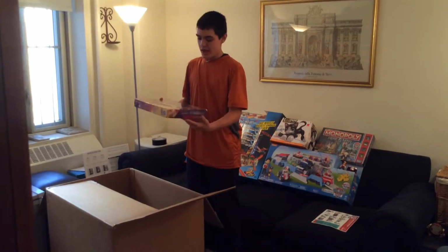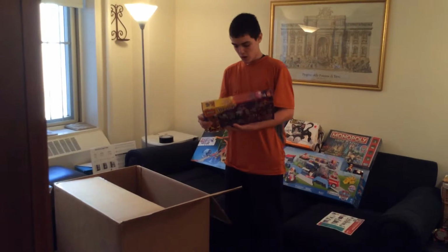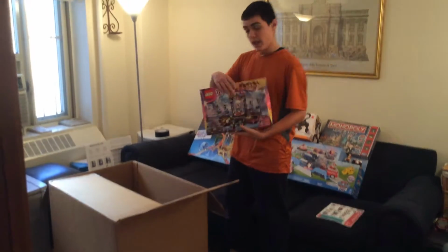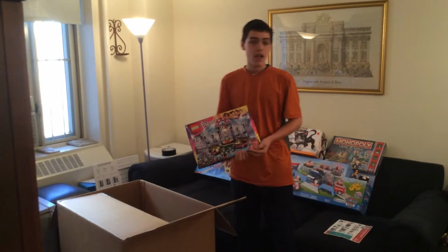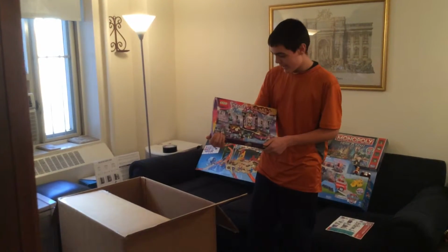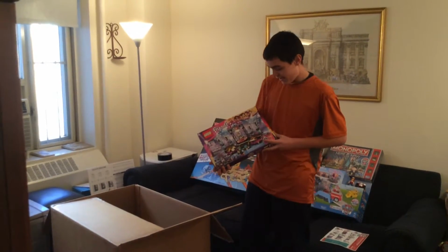The next one is the Lego Friends Superstar Kit. So, since I have a female cousin, I guess she'll want to build this because she loves Legos and this is perfect.